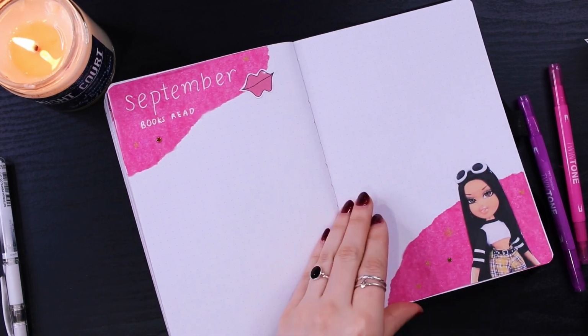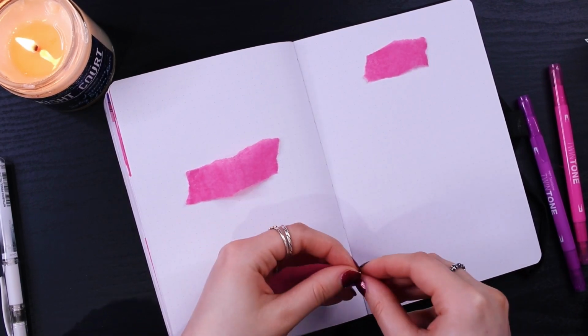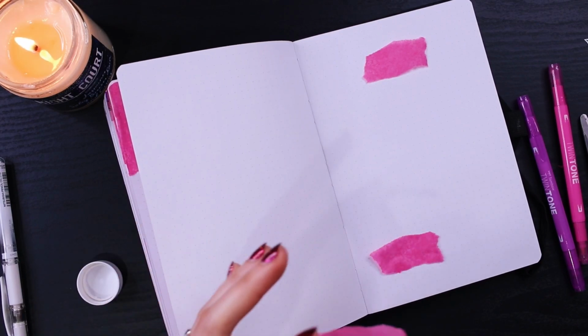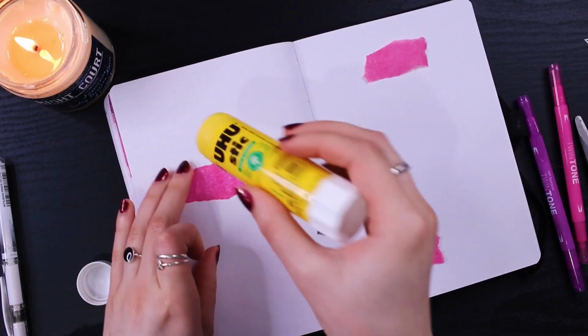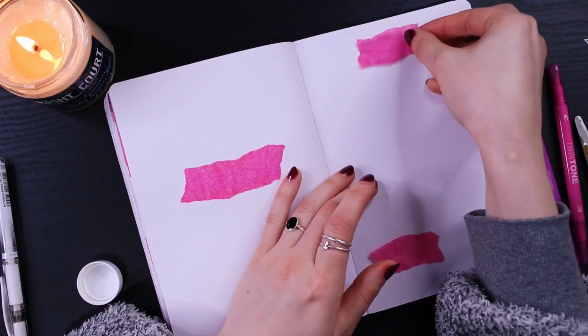And the final spread is favorite quotes of the month, favorite book of the month, and monthly stats. So on the left, I put my favorite quotes of books that I read in that month. And then at the end of the month, I decide which book I read was my favorite, and I put the cover there. And then monthly stats, I just track how many pages I read in that month and how many books I read.